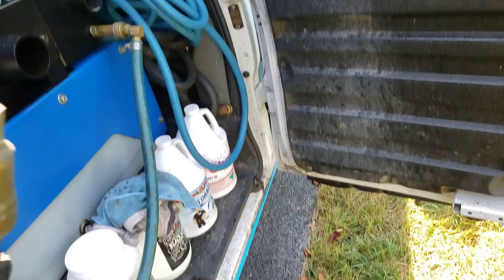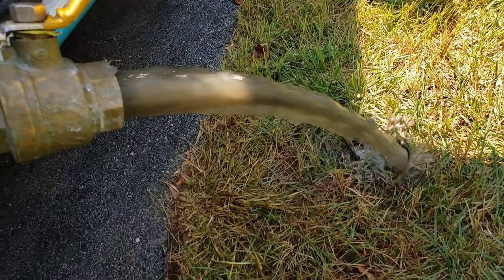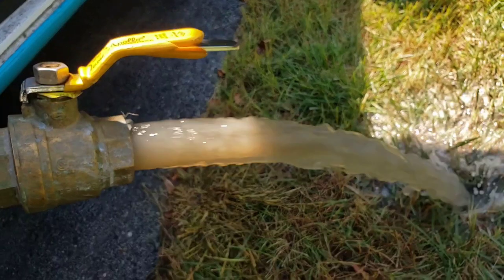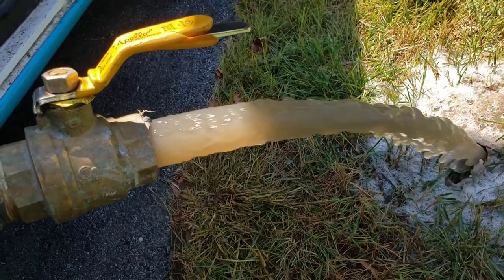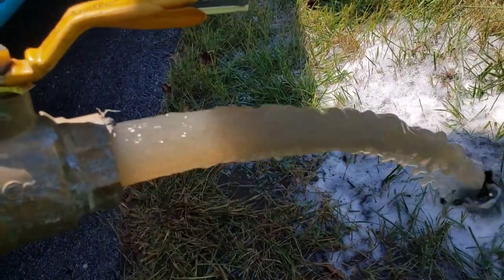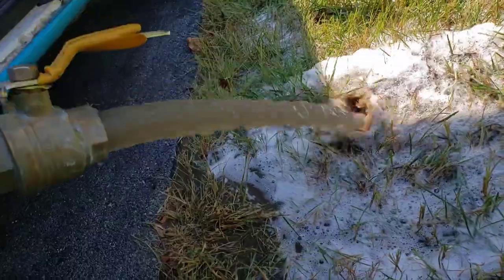But wait, chocolate milk. Holy moly. Ooh, yeah. Holy moly, that was dirty, guys. Surfacely it didn't look too bad, but underneath those fibers, holy moly.